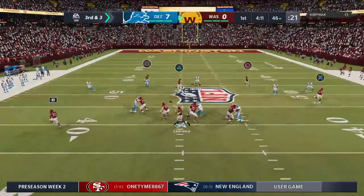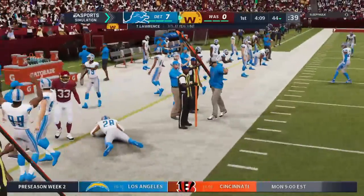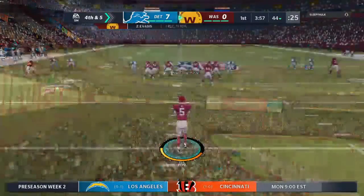On 3rd and short, they'll try and pick it up through the air. And he's got his man out of the backfield. That's complete. That'll back him up 2 yards and also bring up 4th.